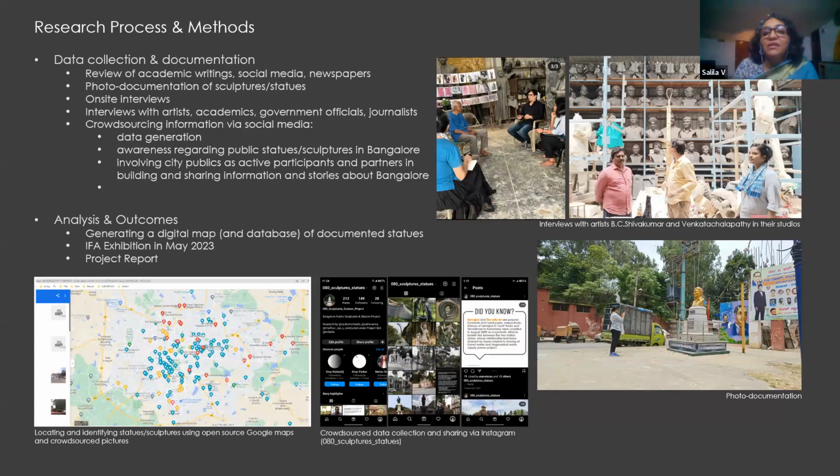Then we visited the studios of artists, in particular two artists that I will talk about a little later, Sri Chalapati and Sri Shivakumar. Both of them have had an immense influence on the public statues that we see in Bangalore today. The other thing we tried in the study was crowdsourcing for information via social media. We created an Instagram handle called 080 Sculptures Statues, and we invited participants. Of course, it was restricted to people who use Instagram, so we can't claim to have reached a bigger audience, but we invited anyone on Instagram to share images with the location of any busts and statues that they saw in their neighborhoods or while passing through some other part of the city.